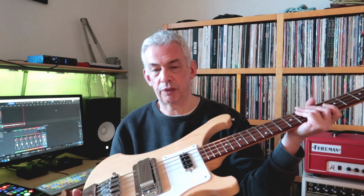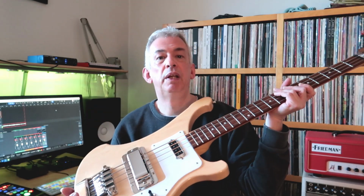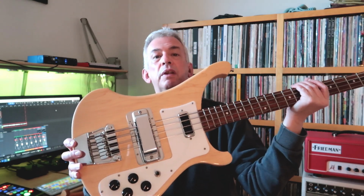So this is a fantastic thing. I should really play bass more often, I have to admit. Just the look of this bass, just like Paul McCartney's.